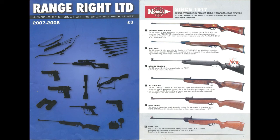Right, so this is the Range Right catalogue. Now this says 2007-2008, but I'm actually going to show you one slightly older than that, because the other one I've got hasn't got a cover, but it's got more of the stuff I bought from it, so I can talk about it more. But what you're seeing now is an example of a cover of a Range Right Limited catalogue, and then we'll start with page 3, because obviously the contents isn't going to be what it says.